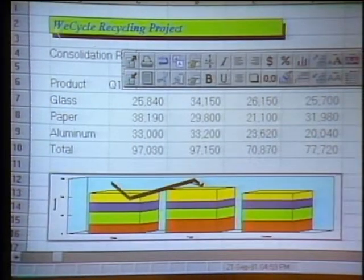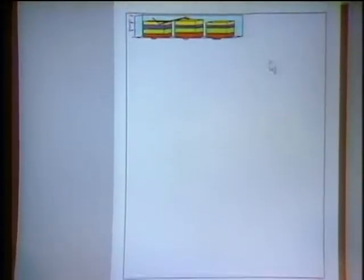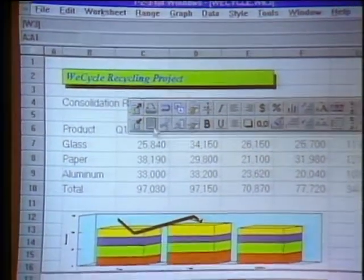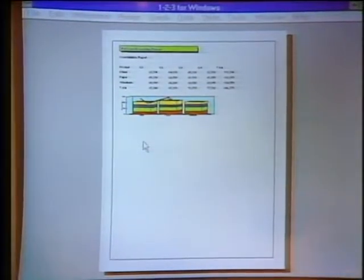Very nice. And now I'm ready to preview this and print it in any number of ways. Okay, there's the graph itself. Right. And I want to highlight the entire sheet. Highlight the entire sheet, and say preview. And in the same way, you could be doing a little fancier formatting behind those numbers and colors and bolds. Exactly.